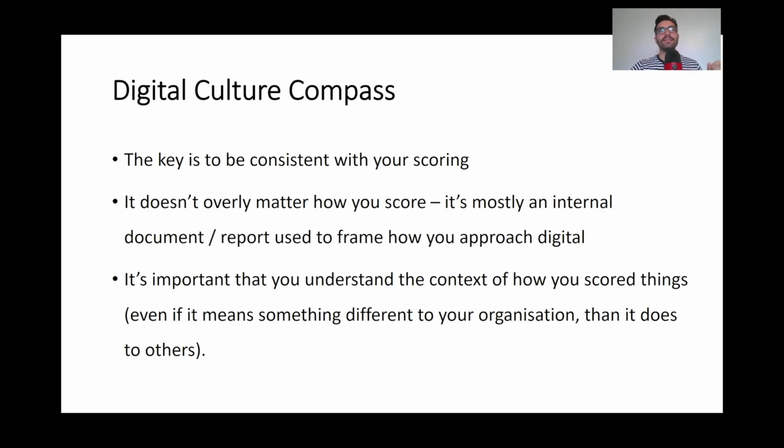You're not necessarily putting all of this information into a big database that's then aggregated and compared to other organizations. This is very much an internal document and an internal activity that will give you a score based on what you deem your organization to be. But if you're consistent with your understanding of how you're scoring it and the levels that you're scoring it at, it'll be a much more useful exercise.